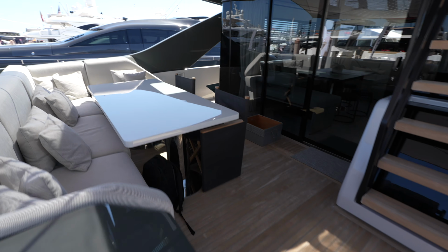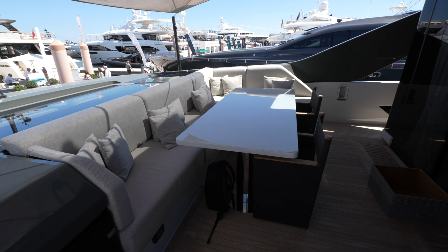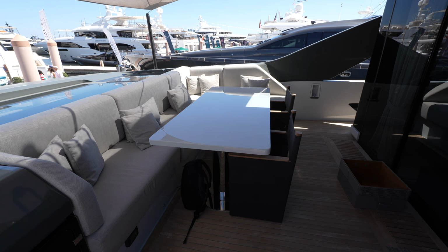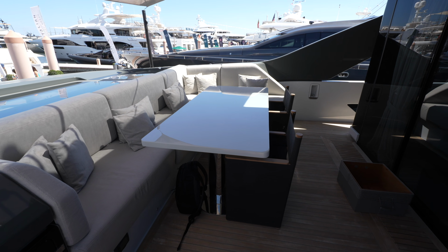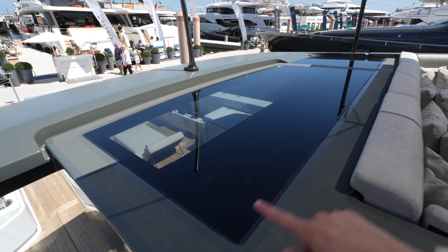You may not have expected that. But as you can see, we have another L-shaped seating section, additional chairs. So this, of course, is your go-to place for an alfresco meal. And then you'll see overhead where we just were, there's also skylights above.